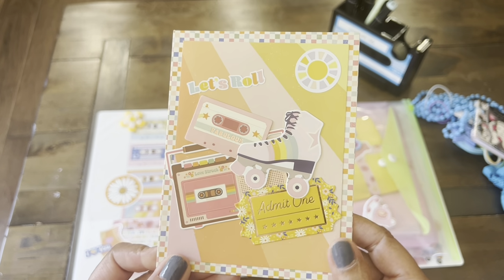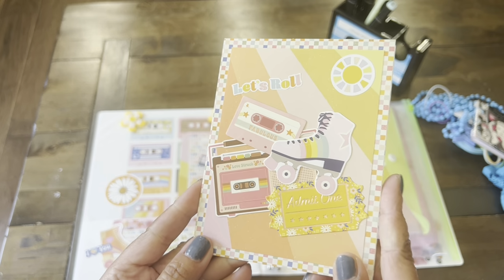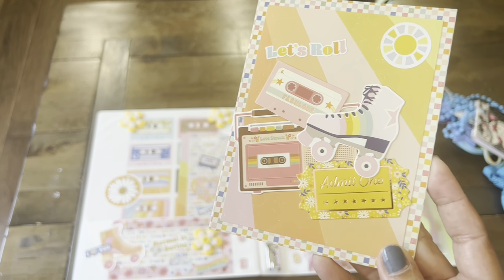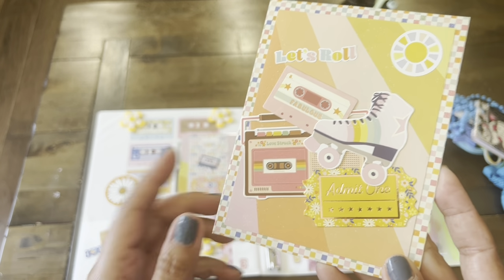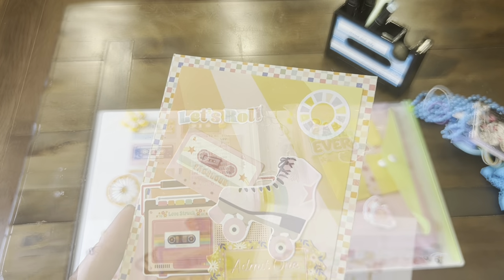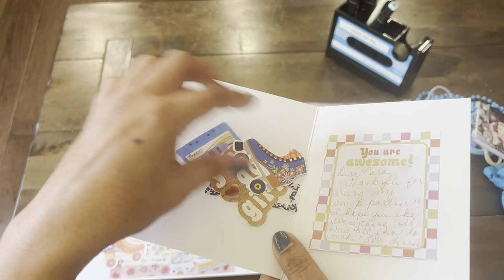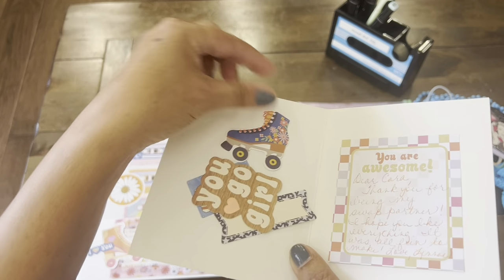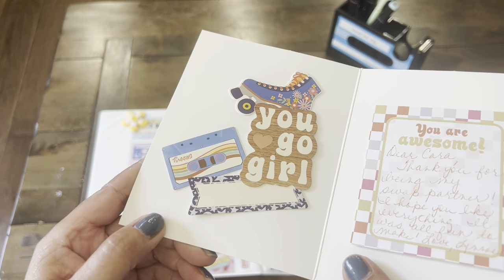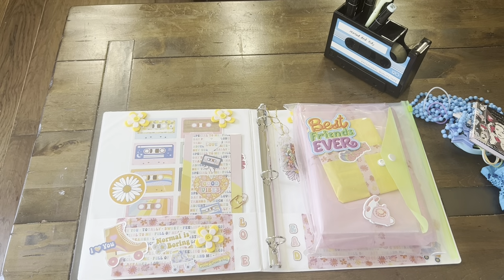Wow, you made a beautiful card. My card wasn't that great, but I hope you like it regardless. It says, let's roll. We have the cassette tape, our boom box in the background, beautifully made. Let me just read this real quick. Thank you so much, Lene. Oh my gosh, I'm loving everything. It says, you go girl. We have the roller skate. So I'm definitely gonna add that also to my journal. So thank you so much for this beautiful card.